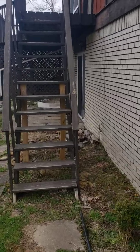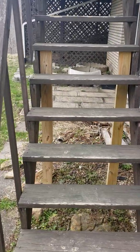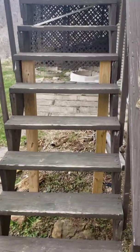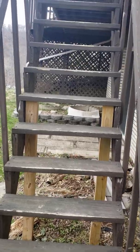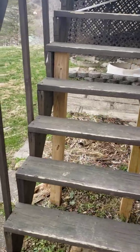ton wrong with this deck. First off, very tall stairs, open risers, very large spacing. We don't like to see more than 4 inches there. That's for child safety mostly. But this tall and this wide of a gap between the steps, that's adult safety too. You could easily trip on that.